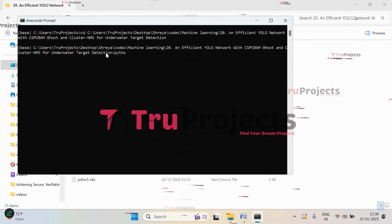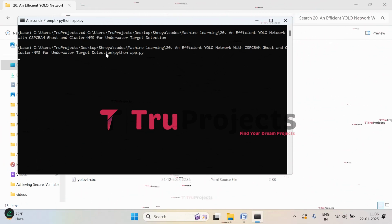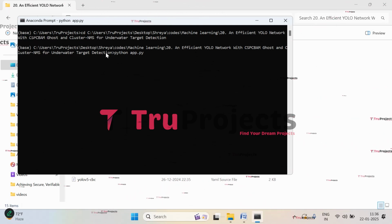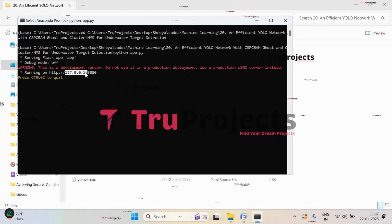Now compile the app.py file. So give the command python space app.py and now click on enter. This command will execute the Python script and perform a runtime check for any syntax errors or logical issues. And after running the app.py file, the Flask framework will host the application locally at the default address, which is the localhost and the port, unless configured differently. So this is the localhost and this is the port.